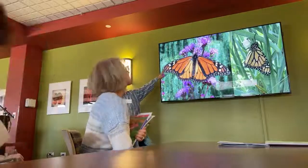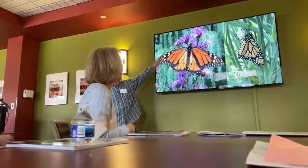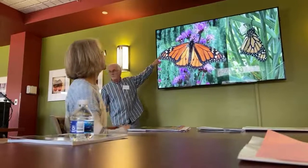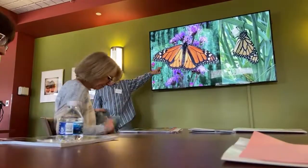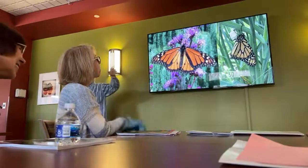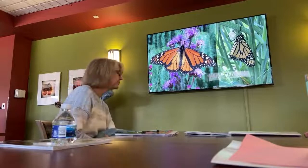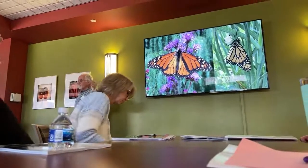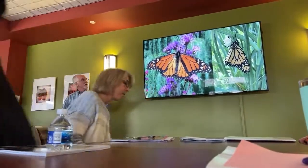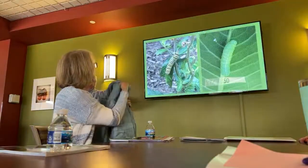Here you see a beat up old male. You can tell it's a male because of these two black spots, but its wing is kind of beat up. The other picture is a brand new young one that's just come out of the chrysalis. It's hanging from the chrysalis. It hasn't finished pumping its wings up yet. It hasn't flown yet. Before it's a chrysalis, it's a caterpillar.